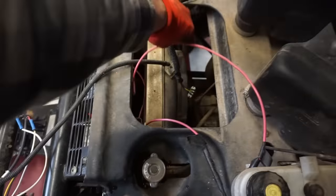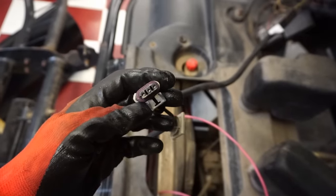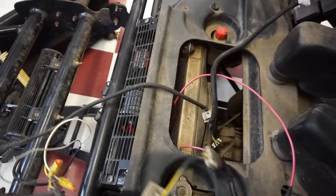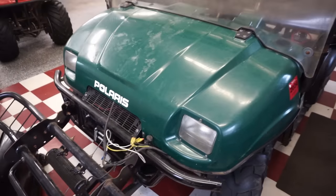So the headlights are up here and there's nothing going into them. So the bulbs are out of them and they're supposed to connect right in here. One's right here. And then one's right here. So the bulbs are completely out. So we'll have to get some replacement bulbs for those.